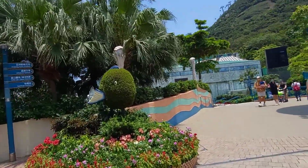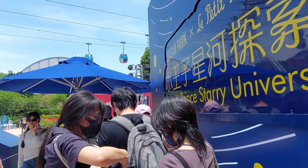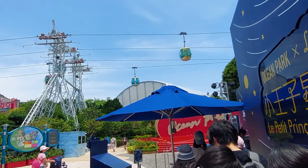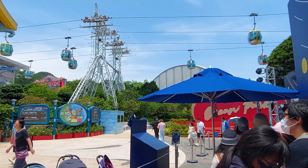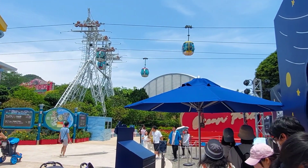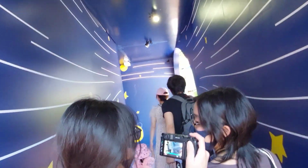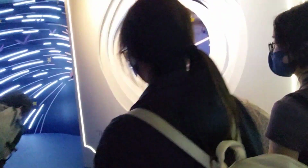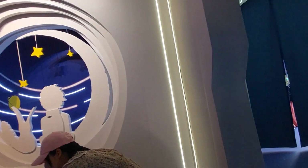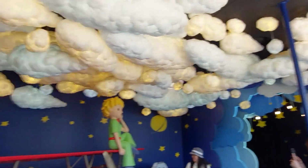Star Universe. Let's check what is here inside. You can see also the cable car over there. Wow. You can enjoy watching there. So we're coming. Let's see inside. The universe is here. Wow. Let's see what's in here for kids, I think. Oh, only like this, guys.